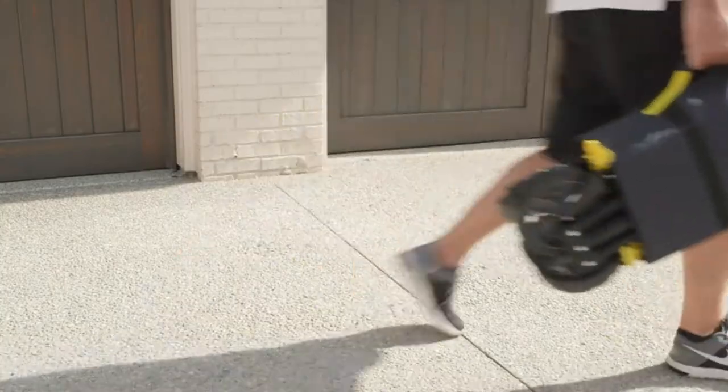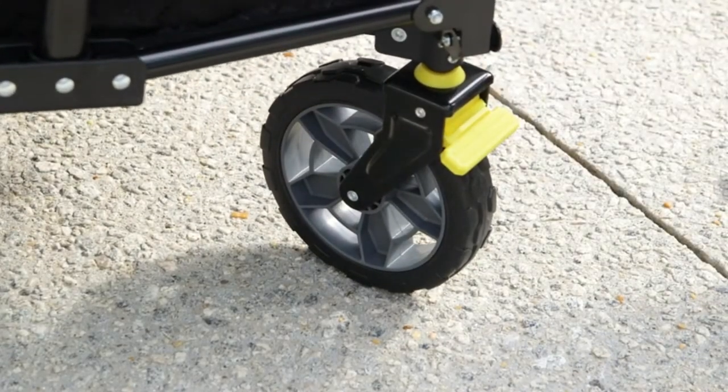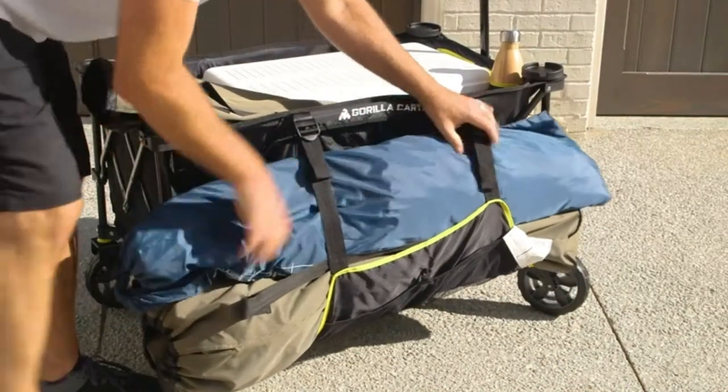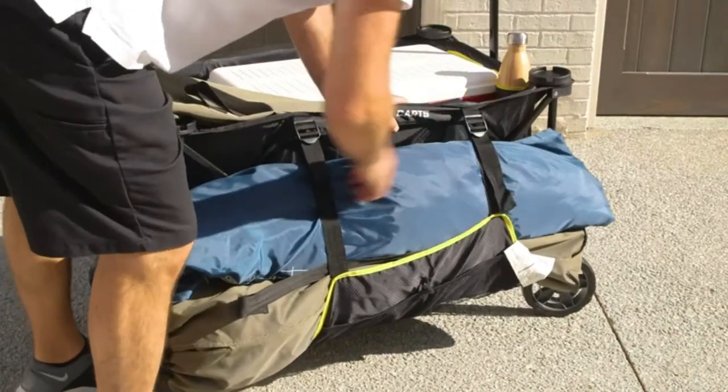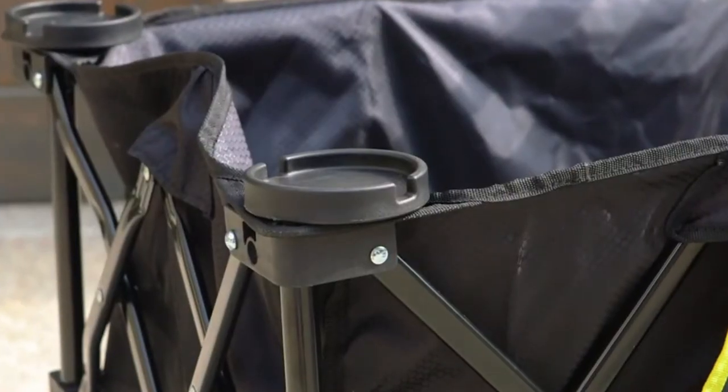transport and store anywhere. Built-in brakes and flat-free tires take away all the frustrations of other wagons, and the innovative expandable side pockets ensure you'll never run out of space for your extra chairs, umbrellas, or anything else you need to bring along. Want to enjoy a cold drink?